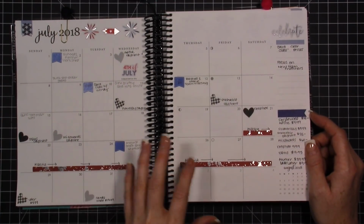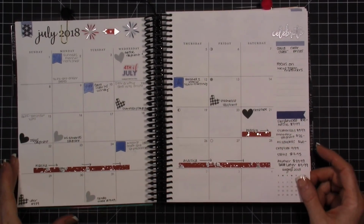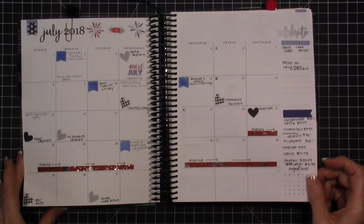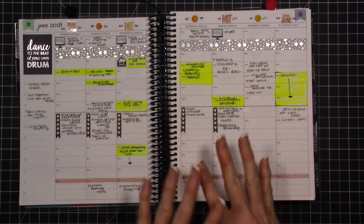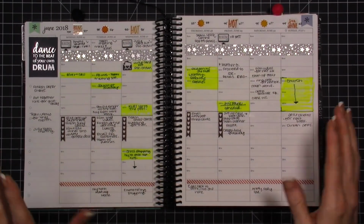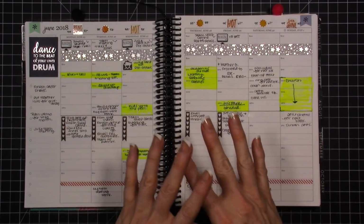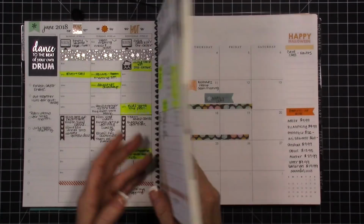It just draws my attention, like these are the things that are happening. Some of them are maybe live events, that kind of thing. And then we get into the layout for my planner. So this is where I set up my planner for several months in advance. So there's a lot of writing here, but let me show you a month where there's no writing.